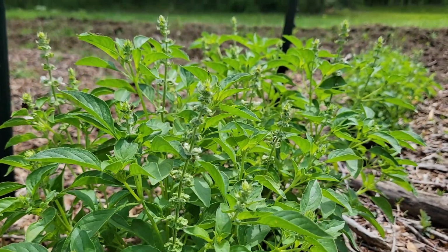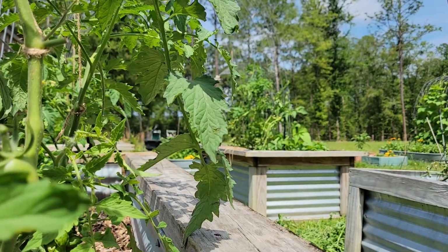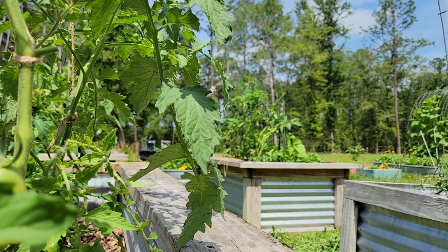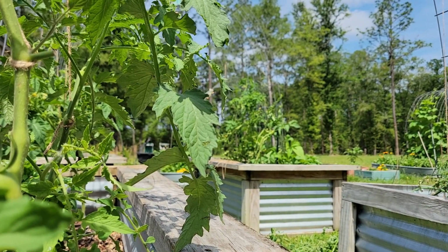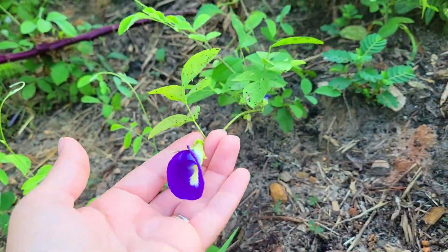So I'm working with raised beds, I'm working with in-ground garden, I'm working with trellises, and I have a little bit of everything. We don't have the best ground here in Florida, so the raised beds do work out really well, but for some crops, in-ground gardening just works better, such as sweet potatoes. The okra grows really well in the ground, the roselle grows really well, corn does really well. So there are certain things that I don't need raised beds for, but certain things that just simply do better in raised beds around here. I got a volunteer pea, look at that.